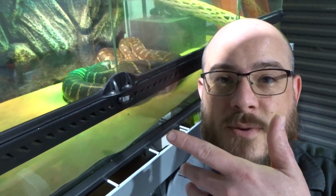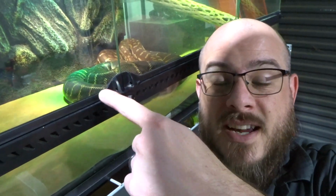As you can see, we're at the shop. Got the Bredlis here. This time of year, we're pretty much wrapping up the deep cooling, so we're going to be bringing this girl and her mate home and taking you with me. We'll take a look, and we're going to talk about what it means to classify carpet pythons as spring breeders versus winter breeders. So hang out, let's talk.